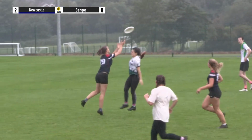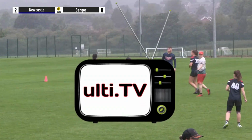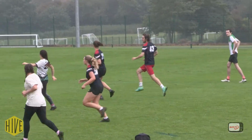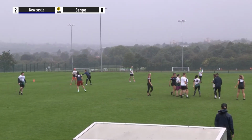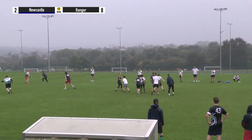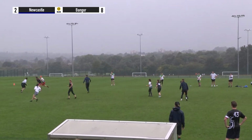Floating into the middle. Good block attempt. But the next receiver was just not quite aware of the thrower's intentions. And Newcastle once again give the disc away. So more poaching off the vertical stack. Let's see if Newcastle can have more success this time round. Seem to have recovered nicely.